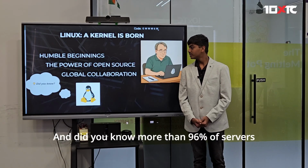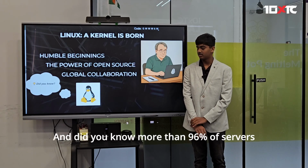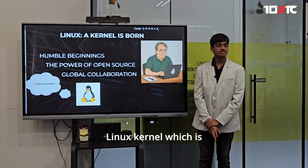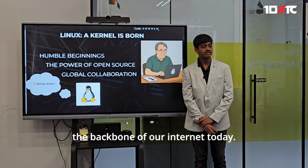And did you know more than 96% of servers are running on the Linux kernel, which is the backbone of our internet today.